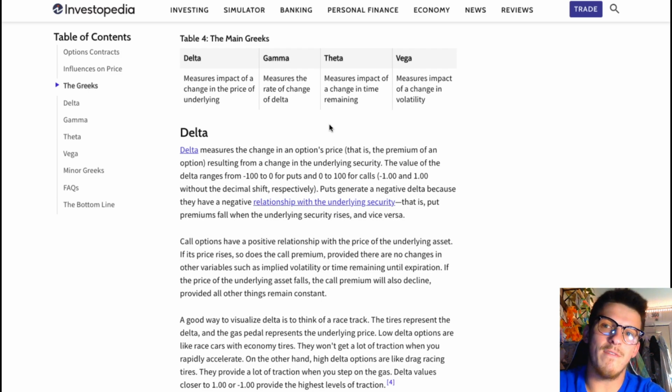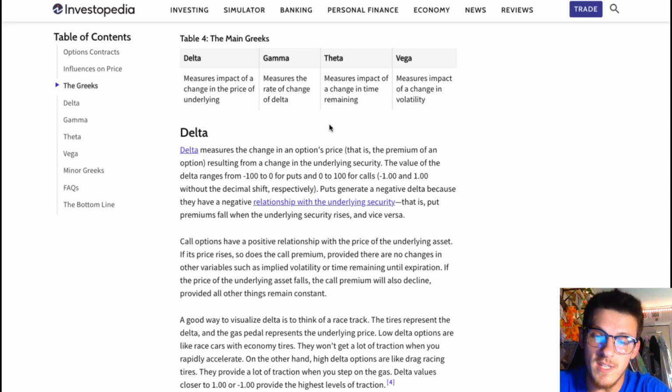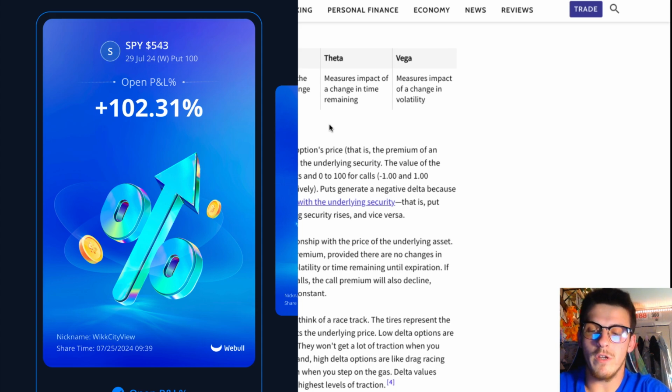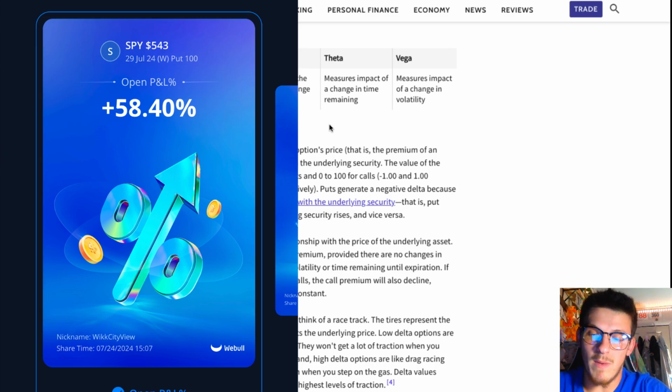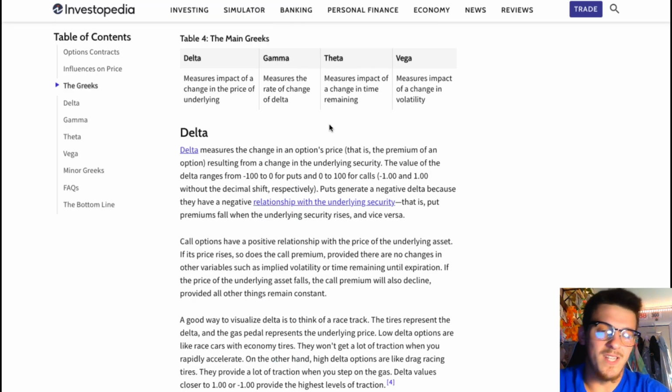And before you click off the video or before you question the video, this is just from this week in Discord: a 38% gain on SPY, a 110% gain on Nvidia puts, 102% gain SPY puts, 45% Nvidia puts, SPY puts 58%, Tesla puts 88%, SPY calls 61%, SPY calls 63%, so on and so forth. The list goes on. And yes, that only covered about 3 to 4 stocks, and that is because that is only the past week.